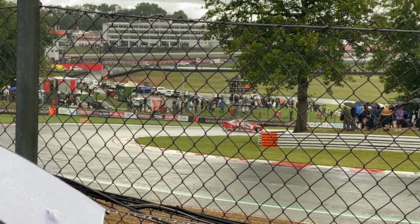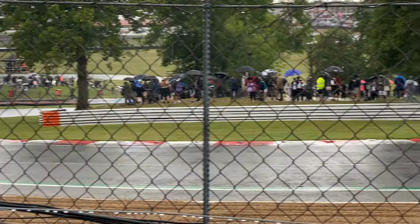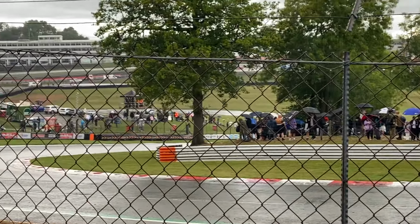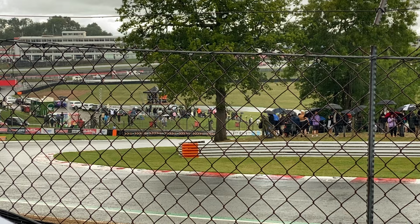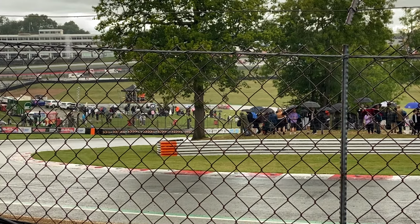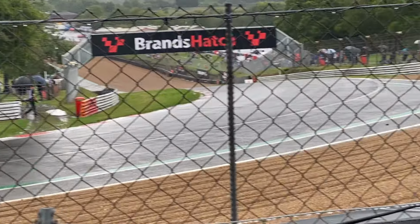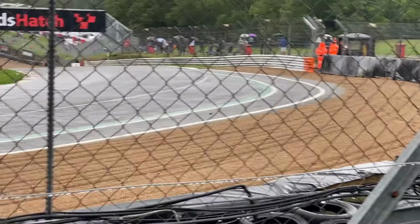Straight and then re-initiate that one. He really doesn't look comfortable in these conditions because he was looking much better in the dry, which is a shame. It's just basically how to abort that run. But sometimes if it doesn't feel right, it's not worth taking unnecessary risks.